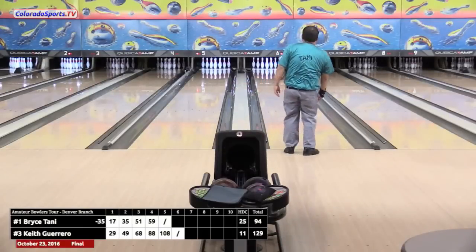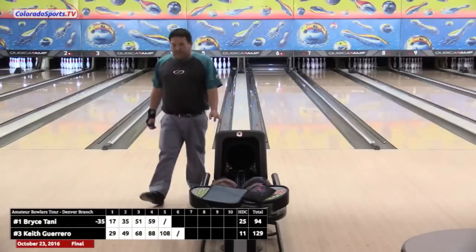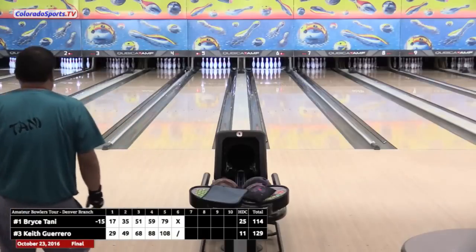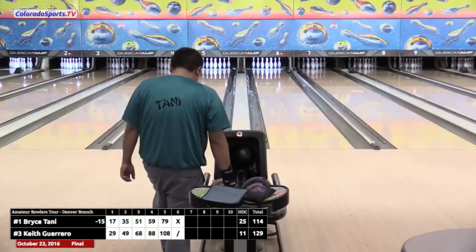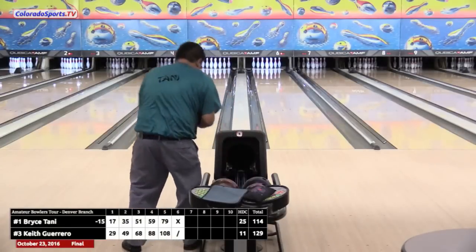Frame number 6 for Bryce Tanny. There we go. There you go. All right, he's only down 15. Cut it to 5 with a double. That looked really good. First shot, ball change, yeah. Walked right in.